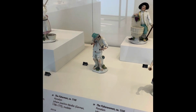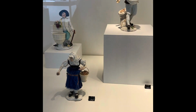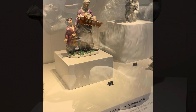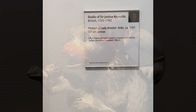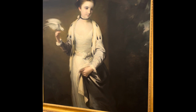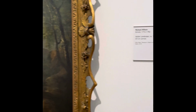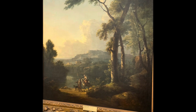These art fixtures depict different types of gatherings. Here we have paintings. Oil on canvas. I love the way the clouds and the trees look.